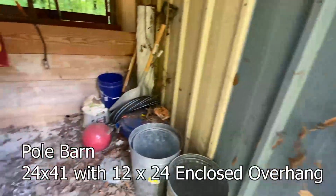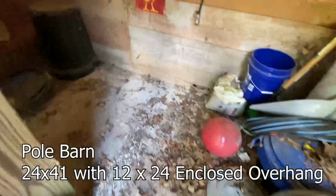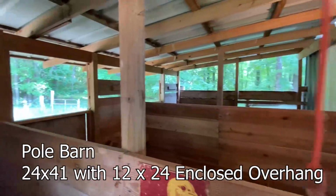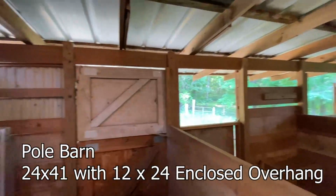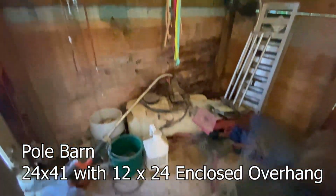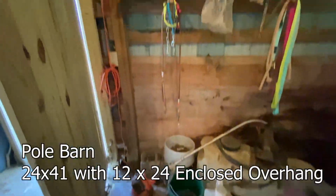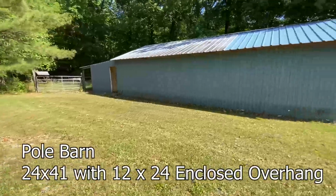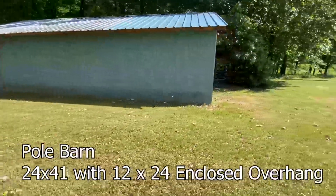But overall, this barn is 24 by 41 with this 12 by 24 area for stalls. And there's some fencing out there where you could put some small animals, a small horse. Maybe you don't want horses. Maybe you want cattle. You could easily do that here. Easily have the homestead mini farm on this 90-acre tract that you would want to.